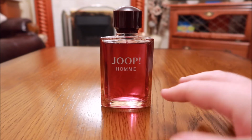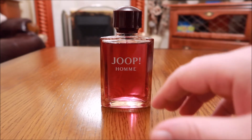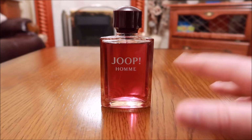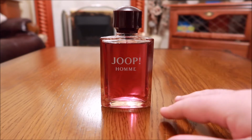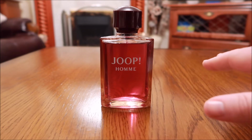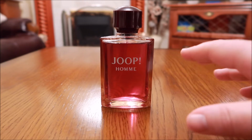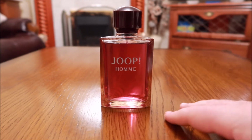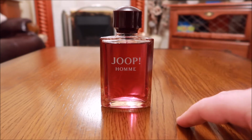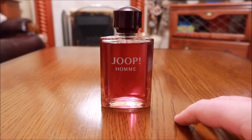Now, I think it's somewhat of a good thing that they've toned down the projection and longevity. With the original, you could leave it on the skin for 24 hours and it'd still be pushing. This stuff, certainly on my skin, give it about 10 to 12 hours and it's gone. So it lasts at least half as long as it used to. But who wants a fragrance for more than about 12 hours anyway? I certainly don't. I shower before I've had some on for 12 hours.